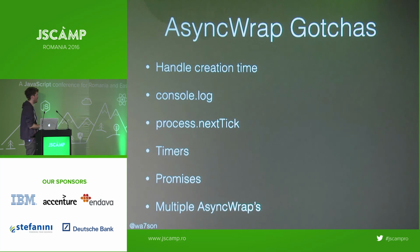Console log, as I talked about, you have to be careful about putting those in your hooks. Process next tick is currently not supported by async wrap, so you have to patch that manually. There was the issue with the timers that I talked about. Then there are promises, which are not covered by async wrap yet. It's also something that hopefully will make it to the final release. And then there's the problem of having multiple async wraps. If you have two sets of hooks that you've tried to set up and expect both of them to be called, that's not going to happen at the moment. Right now, the last one to be enabled is going to be the one that is called.